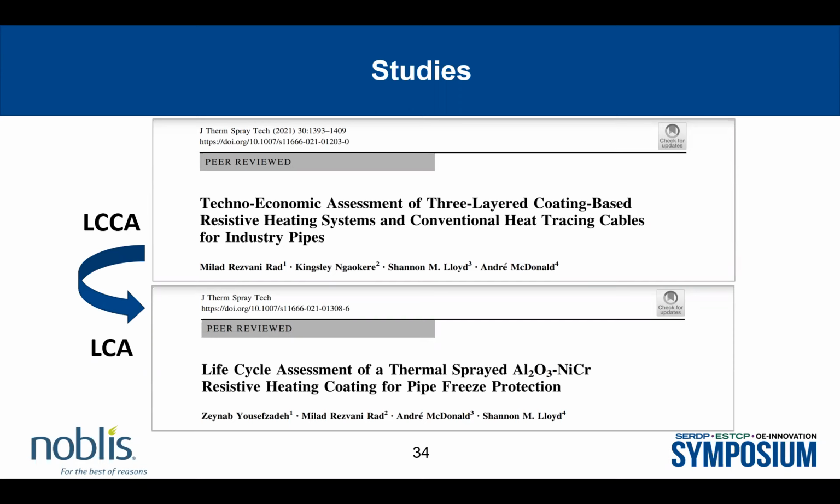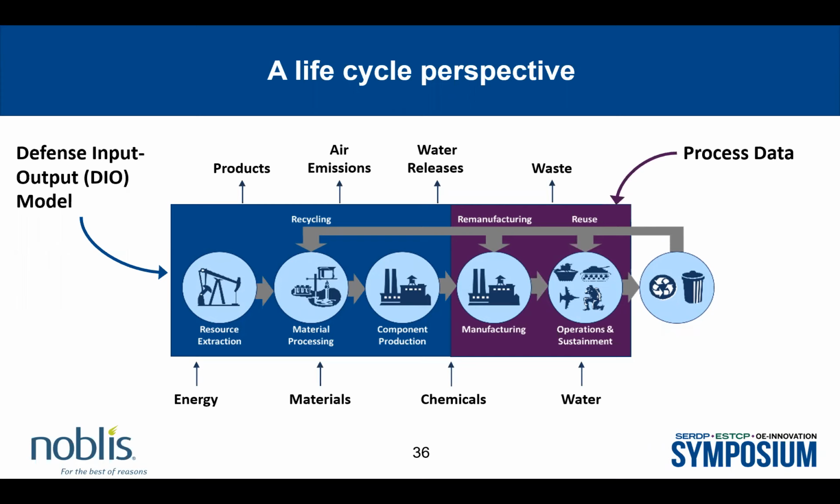All right, next slide. Okay, so what we can do if you want to do a screening is, so we're using that image that we had before, but this is the upstream stuff, okay? It's the things that are being procured to make that pipe. And so we can do that with the defense input-output model pretty quickly and get a good screening level estimate of impacts. But then for the operations and the manufacturing of it, we were manufacturing the pipe in our lab, and then we had a lab set up a room to do the freezing so that we could monitor the performance of the pipes. And so we collected the data there on site.